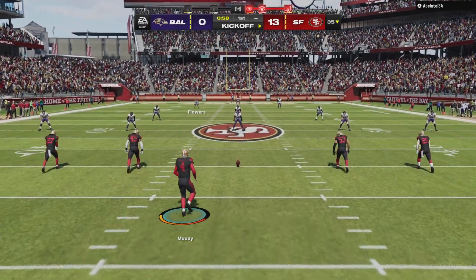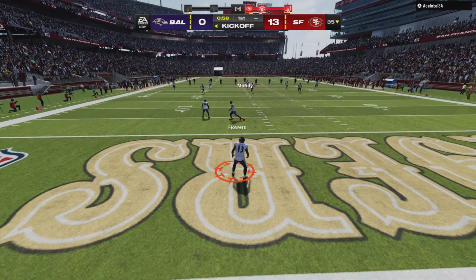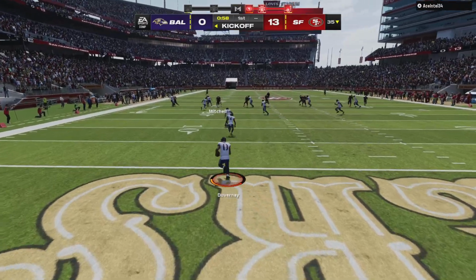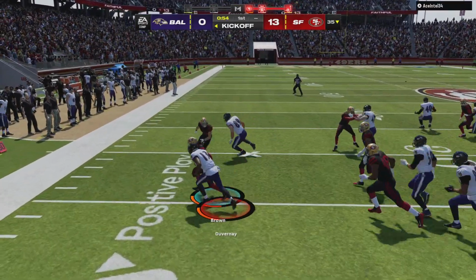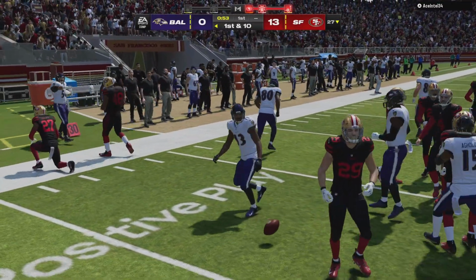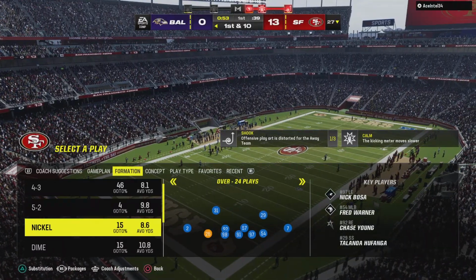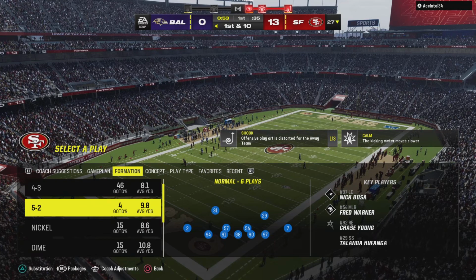So after the made field goal by Moody, he's back out to kick this one away. Duvernay now going to bring it out. Ooh. Damn. The Ravens take over first and 10 at their own 27-yard line.